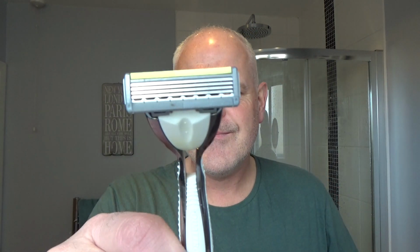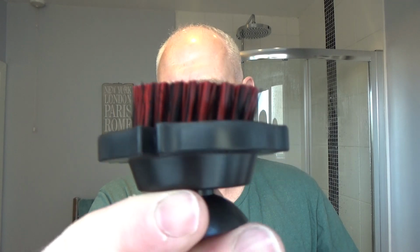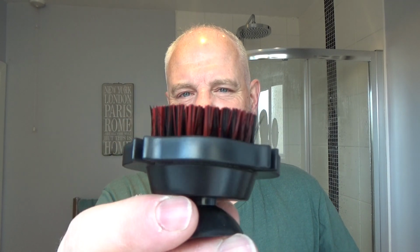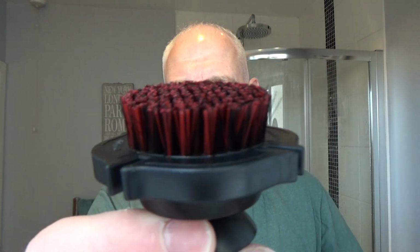The thing I'm curious about is, these bristles are quite stiff and firm, but if I'm running a blade over them, is that not going to hack into them? I don't know. I have no idea. They might have some kind of coating on them. They feel like a plastic coating. We'll give it a go. So that's going to be for the first pass.